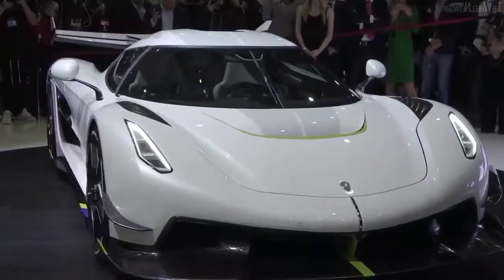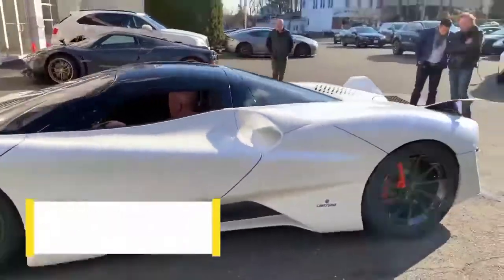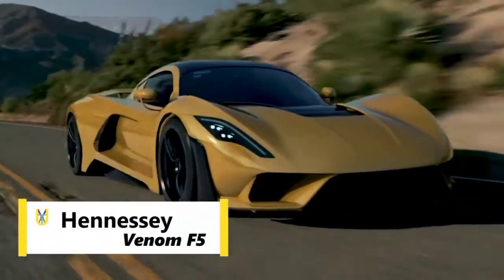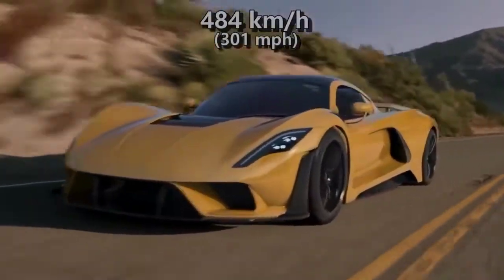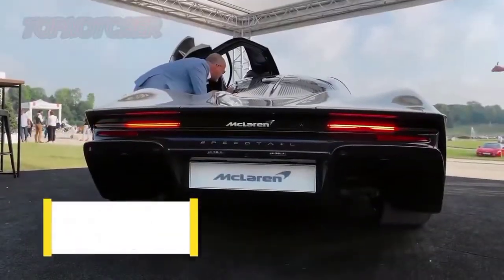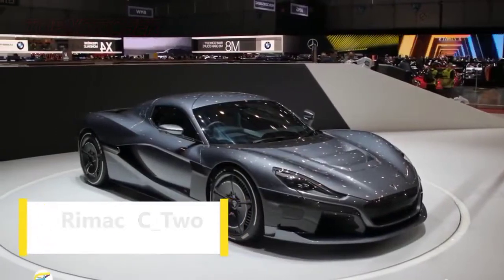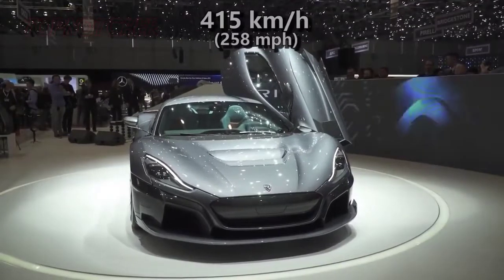Before unveiling the fastest car, here are some honorable mentions. SSC Tuatara. The car is the successor to the SSC Ultimate Aero, and it has a claimed top speed of 482 km per hour. Hennessy Venom F5, and this is the successor to the Venom GT with a claimed top speed of 484 km per hour. McLaren Speedtail. It allegedly maxes out at 403 km per hour, but it is likely to prove that in 2020. Rimac C2. According to the Croatian company Rimac, this EV hypercar can top out at 415 km per hour.